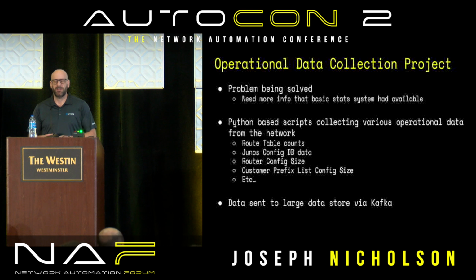Sometimes we need stats based on issues. Sorry, let me step back. We have a stats system, we have a stats team. That team manages that system, and it's a bunch of basic interface stats, QoS stats, so on and so forth, day-to-day stuff. On the operational side, sometimes we have issues, and we need to pull data points to figure out how bad those issues are, how widespread they may be. Sometimes we just get curious about what the network looks like.